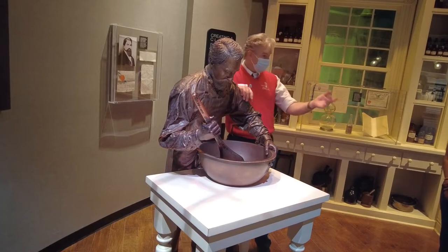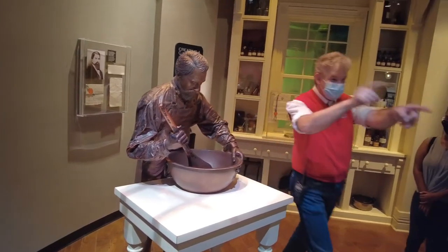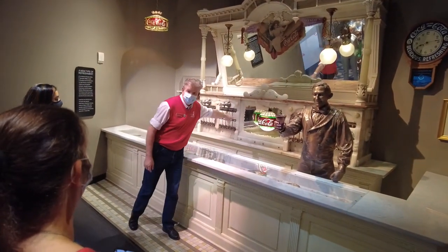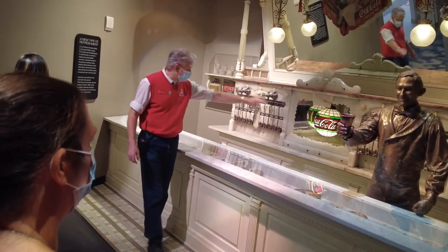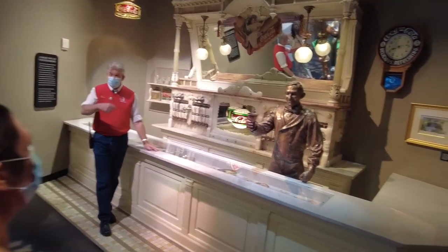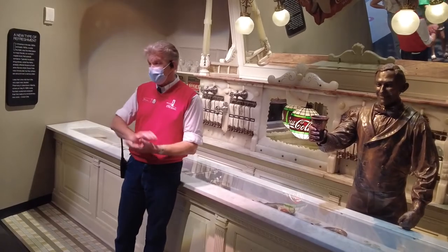So here's what happened. When Dr. Pemberton created the secret formula, he would sell it to these guys. He would sell it to the drugstores and pharmacies here in Atlanta. This is a soda fountain. You don't see it today. That's 1886 when Coke was invented. This was the only way to get a Coke or any other beverage before we started bottling them. You know, we couldn't get a Coke in bottles for many, many years.